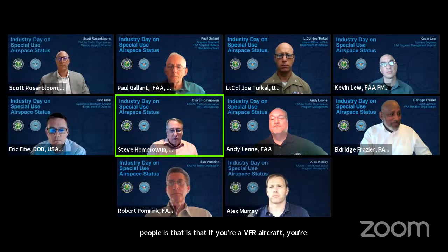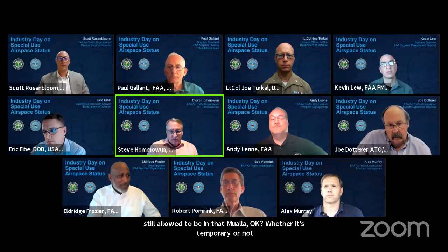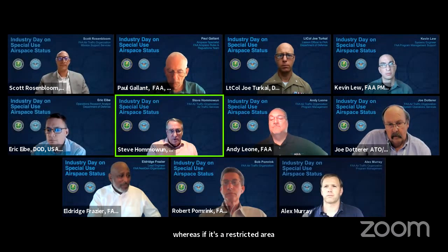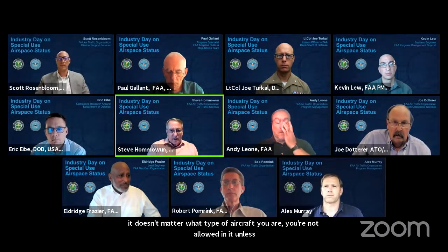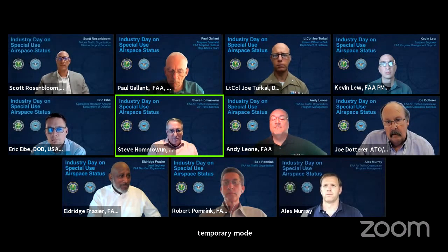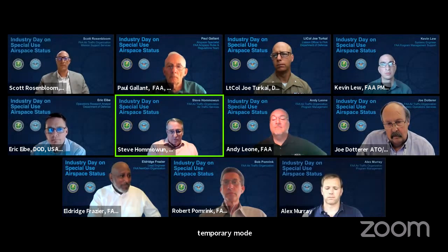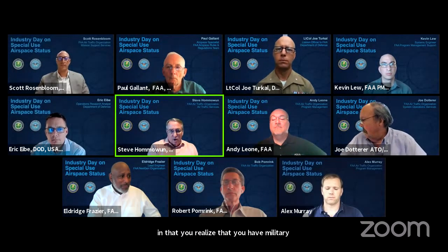Whereas if it's an active restricted area, it doesn't matter what type of aircraft you are, you're not allowed in it unless you're part of the mission going into the restricted area. The other thing I'd like to say is that if you're in a temporary MOA and you didn't know about it, and you realize that you have military activity going on around you, I would hypothesize that you've potentially just seen the aircraft around and didn't realize that you were in a MOA.